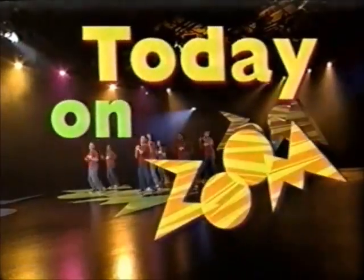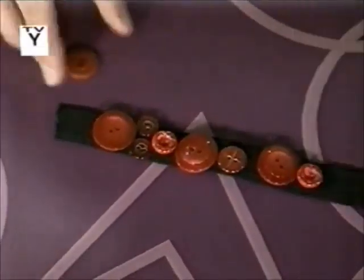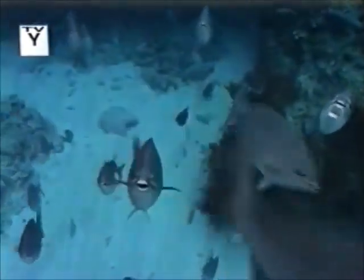Today on Zoom. When you're all through making your bracelet, it should look like this. A button bracelet. It's really easy to make. I'm Cassie, and I am 11 years old, and I want to show you the coral reefs of Key Largo, Florida.